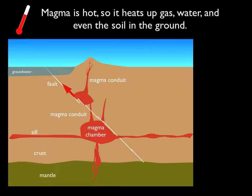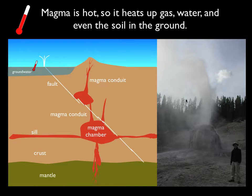warm up. When it warms up, of course, it's going to become less dense and it's going to rise back up. And so now we have hot water that can be recorded in the groundwater, or even in some cases, if it's along a very narrow fault, you might get a geyser, a lot like me standing next to this one here in Yellowstone.